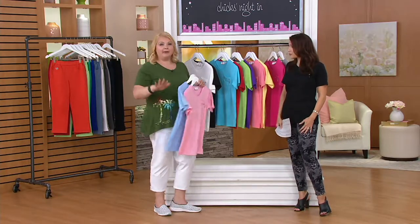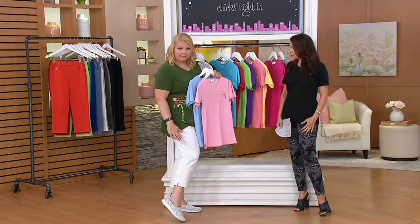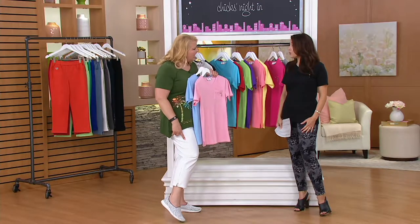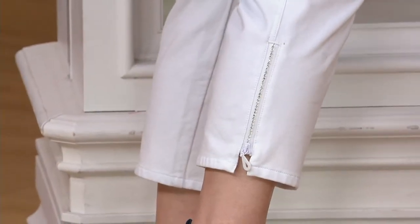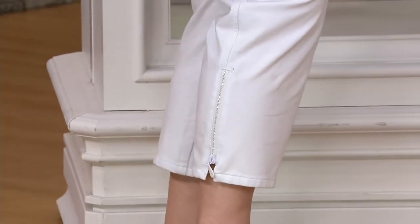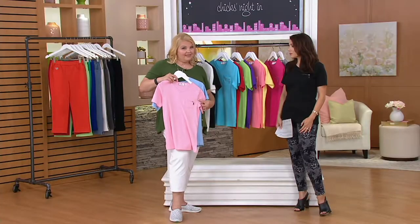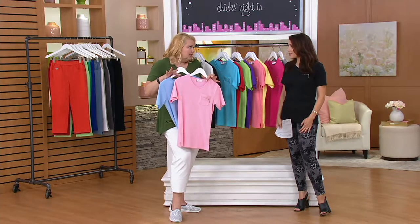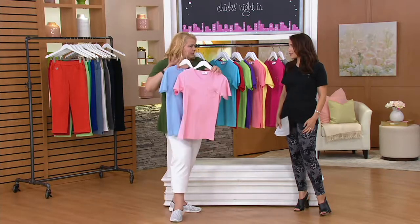Absolutely. If you got the pants that I have on, the crop pant, are these on Buy More, Save More? I can't remember. Yes, it's actually the last day this year on Buy More, Save More, $4. Okay. So if you get the pant with that rhinestone zipper, and you get a set or two of these, you'll have two full outfits for not a lot.